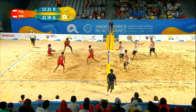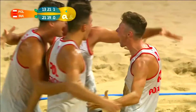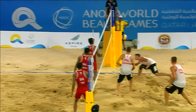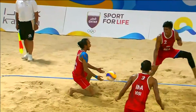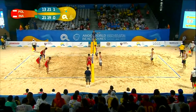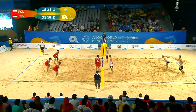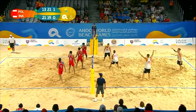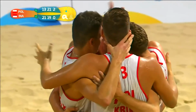Yeah, good work. And they do get the first point, but it wasn't a textbook point, was it? So it's little things that were all going Indonesia's way in set 1. They were getting all of these sorts of scruffy points going their way. Did they just try and head the ball through the net? No, I didn't. Nothing surprises me with that young man. That's for sure. Good block. Oh, toe back. I tell you what, Rendy's got a competitor here.